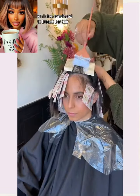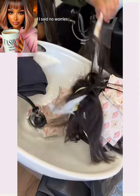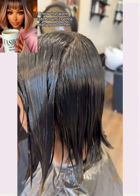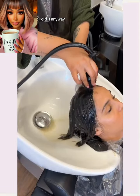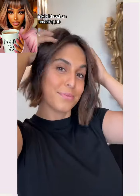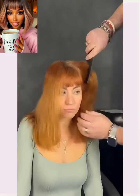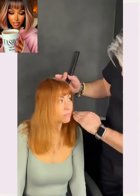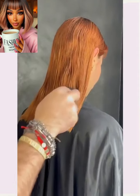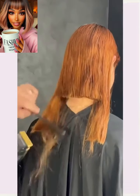So she's getting a cut and a color transformation here. There is the before, and there is the after. Ooh, beautiful tousled bob. And then here we have someone, she has this pretty ginger color. And she is going to go shorter with a bob. So many bob transformations in today's video.